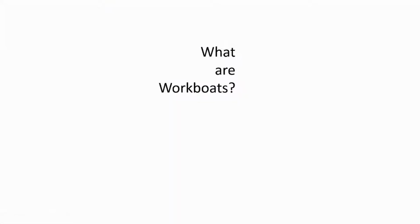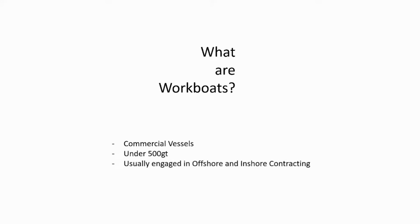What are workboats? So workboats are generically commercial vessels under 500 gross tons, and they're usually engaged in offshore and inshore contracting, although from time to time this can change. What we mean by offshore and inshore contracting is that they're vessels which are asked to come to a location and perform a set of work, mainly of specific type. So it could be subsea activity, it could be construction support, it could be towing, it could be survey work. And I'll show you some examples of some of these types of works in the following slides.